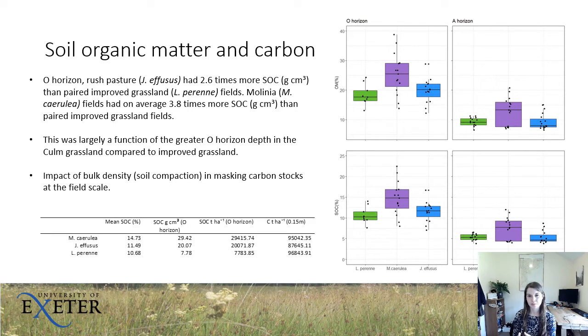Whereas Molinia fields were often quite established. They have to be because they're quite dense tussocks, and therefore for some time they've not been disturbed and have allowed that O layer to build up.